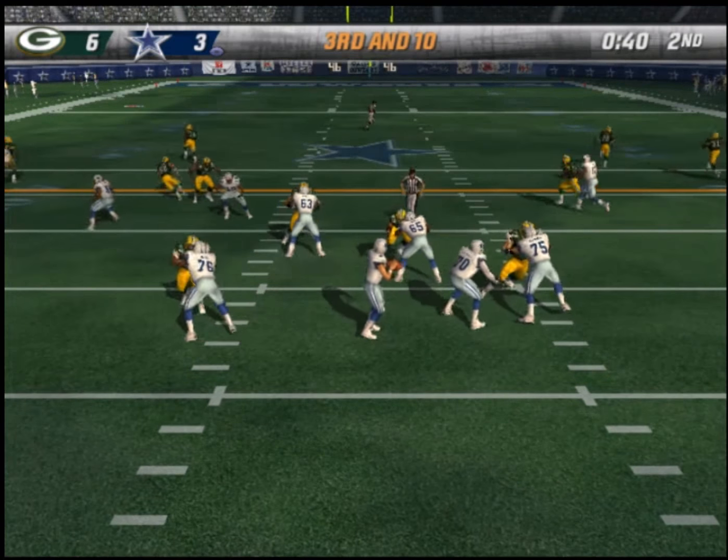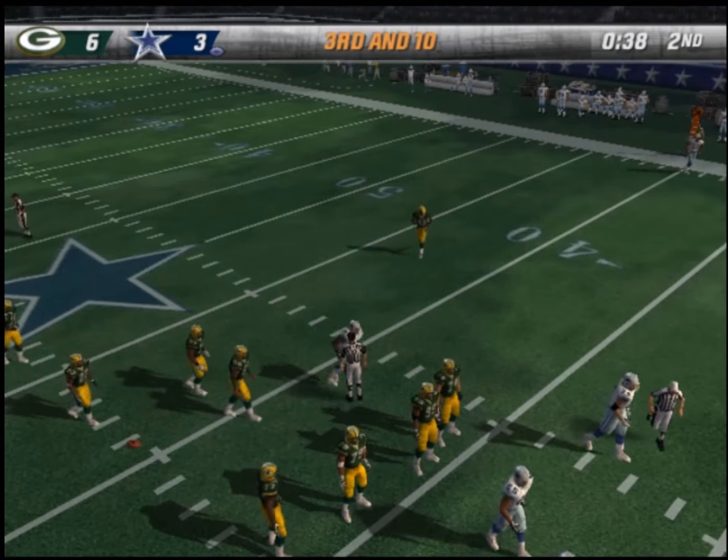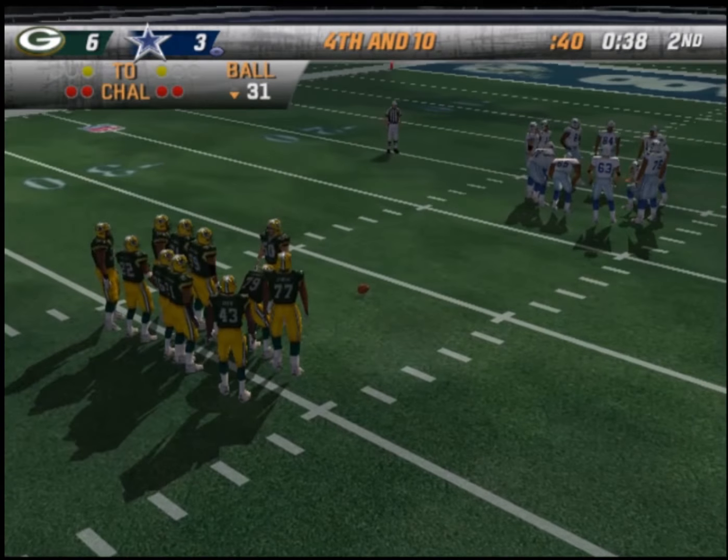Dropping back. Gets the pass off. And he can't hang on. That is a catch you have to make. The quarterback did a pretty good job getting the ball to his receiver, and he just dropped it.